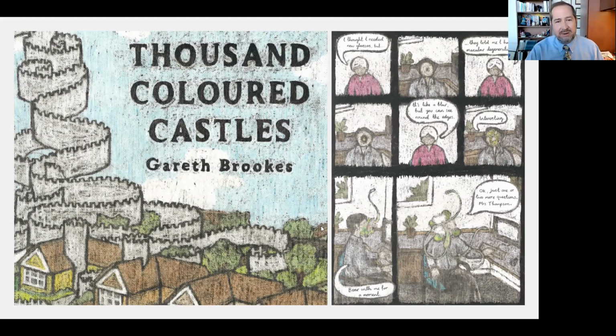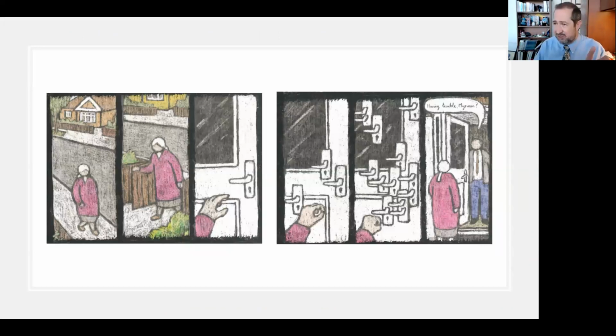The next page I wanted to share from the same book is repetition of items. Here she's walking up to her own house and about to turn the doorknob, and suddenly several other door handles start to appear in front of her, and she can't tell which one is real, which one she's supposed to reach for to open her own door.